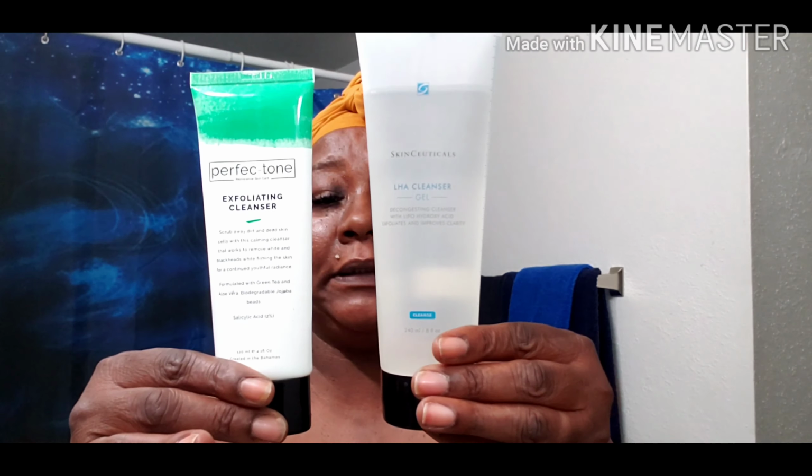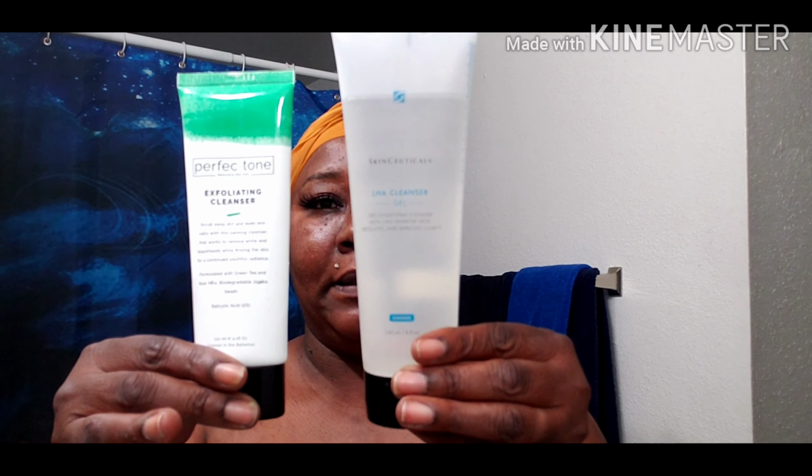But this is the difference: the size, you get more. And you don't have to use a lot. A little goes a long way. I know you've heard that saying. This is some good stuff. Both of these are good stuff.